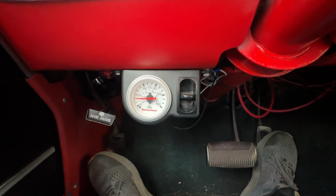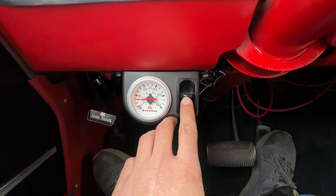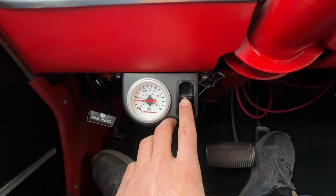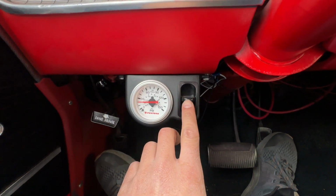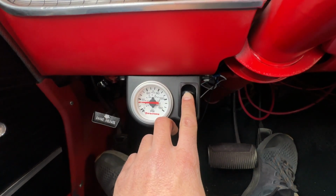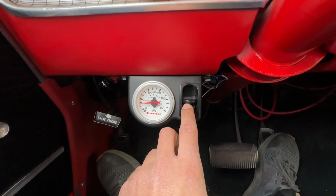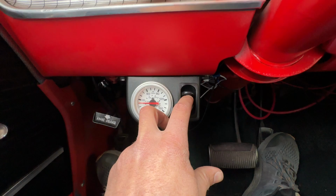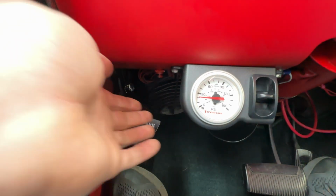I have a pressure gauge right here, which increases and decreases the pressure of the airbags in the back. The previous owner said he pretty much always rode around at 20, which I've been doing as well and feels pretty comfortable. I've gone about as high as 30 and as low as 15, and it feels pretty good, but you can see that takes it up, and this takes it down. So pretty simple operation.